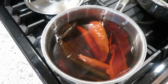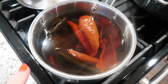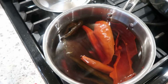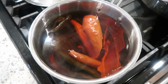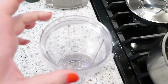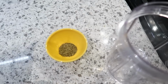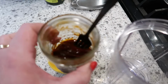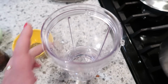The chilies are done soaking. One thing to keep in mind when you soak chilies is that, now some recipes are different, but I've always followed the advice that you don't utilize the soaking water in the actual chili sauce because it can be a little bit bitter. So in this blender cup here, I've got a cup of fresh water. I'm also going to add to that some oregano, 6 cloves of garlic, and 1 chipotle in adobo sauce, and then we'll blend this up to pour over the beef.